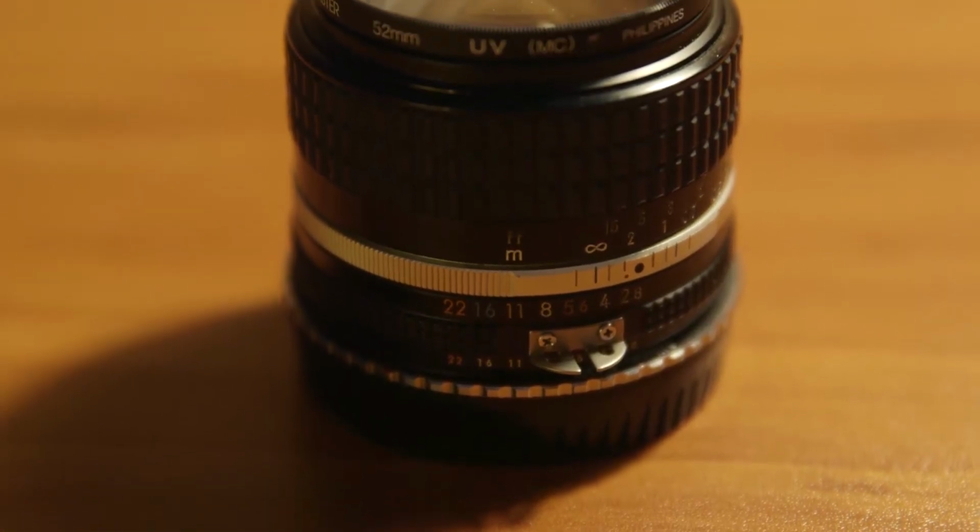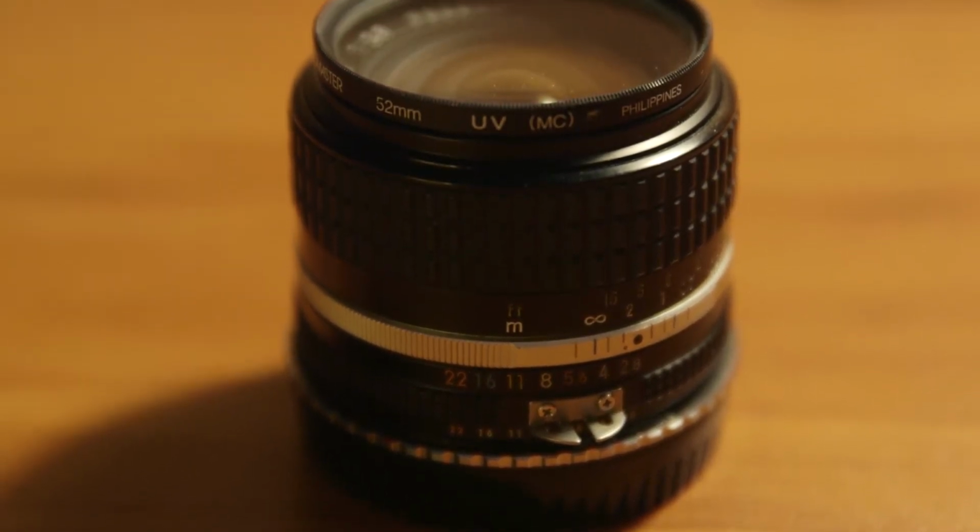This is a fully manual lens. You have the aperture right here, 2.8 to f22, and I'm sure you can get this modified to declick it. If you're a filmmaker or do a lot of video, that may be of interest to you. I've been wanting to do it, I just haven't. But yeah, there's not a lot I can say negatively about this lens.